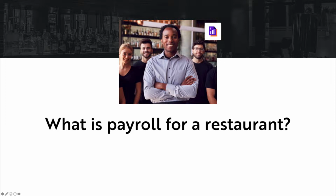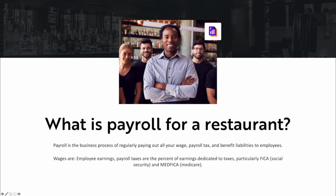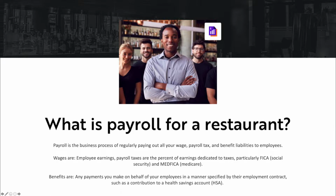What is payroll? Payroll is the business process of regularly paying out all of your wage, payroll tax, and benefit liabilities to employees. Okay, let's go a little bit deeper now. Wages are employee earnings. Payroll taxes are the percent of earnings dedicated to taxes, particularly FICA, Social Security, and Medicare. Benefits are any payments you make on behalf of your employees in a manner specified by their employment contract, such as contributions to a health savings account, HSA.